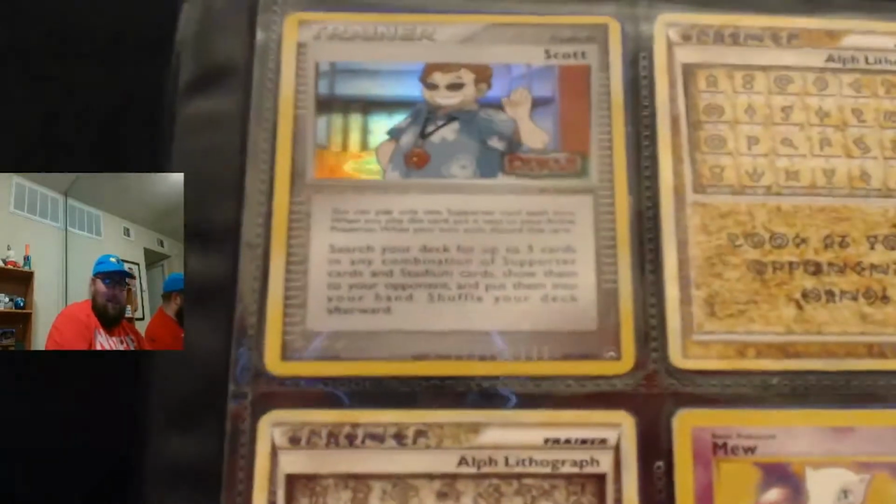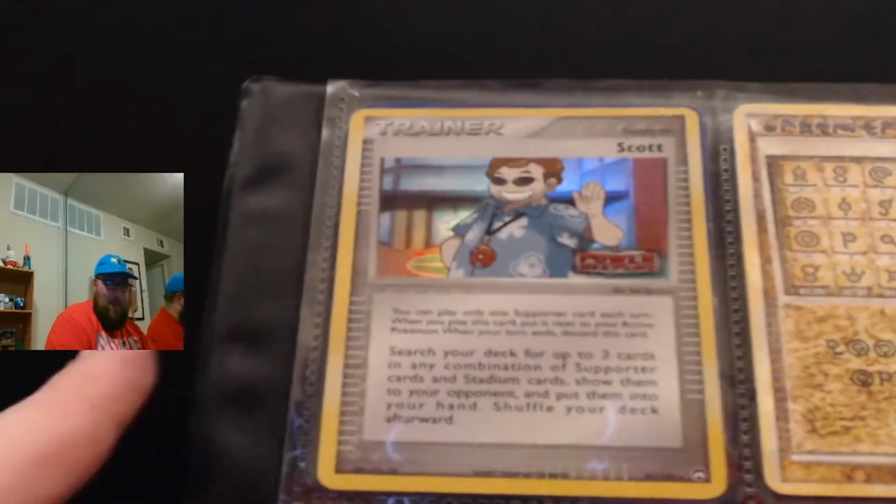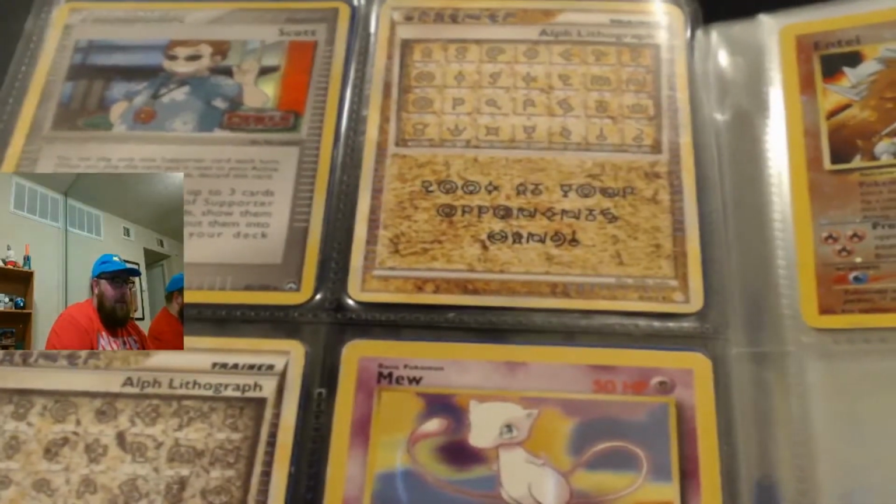Okay, going on to the next page, we have Scott, my good buddy Scott here. I've actually played him quite a lot back in the day. A couple of Alf lithographs.